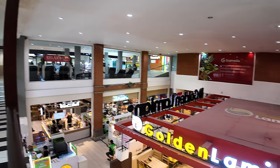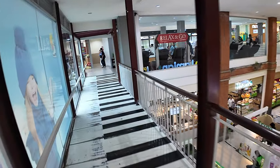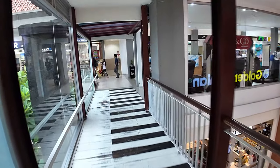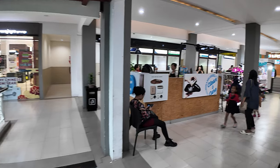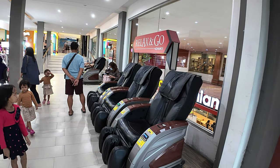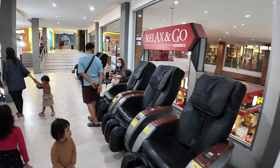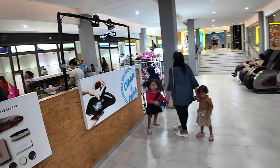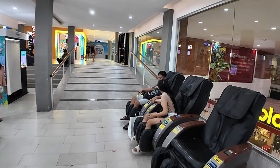There's a view downstairs to the Golden Lamian restaurant. Having a look right now at these massage chairs, you can pay to take a relaxing massage in the massage chairs there. Clean care and shoes care. There's the people having a massage now in the chair.